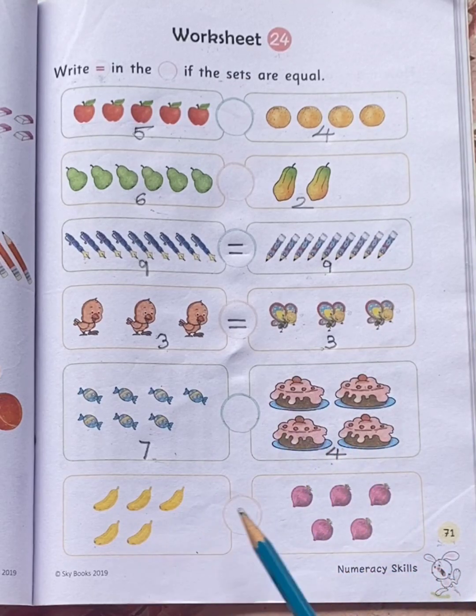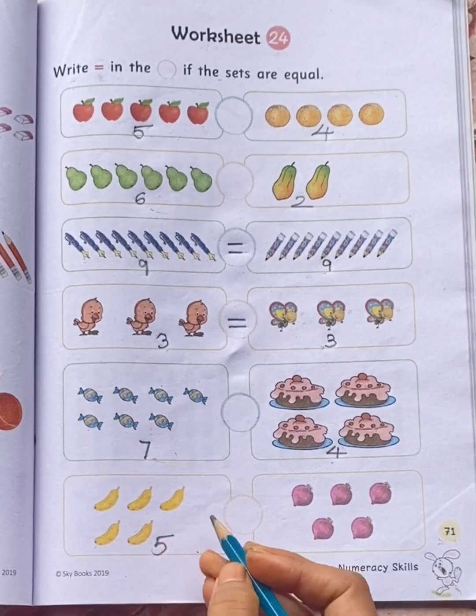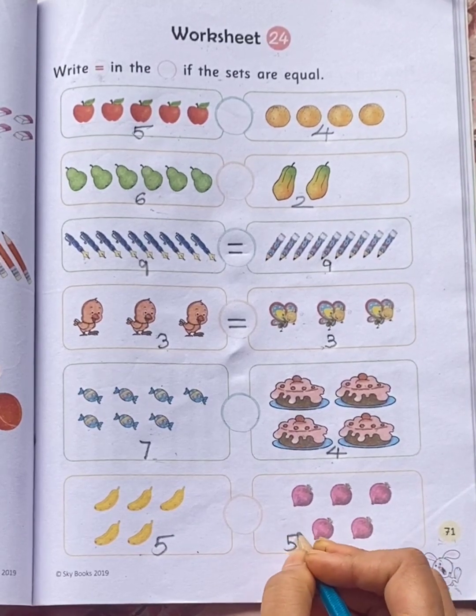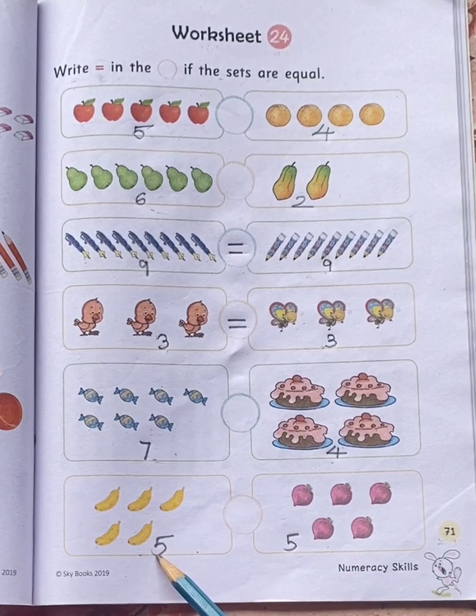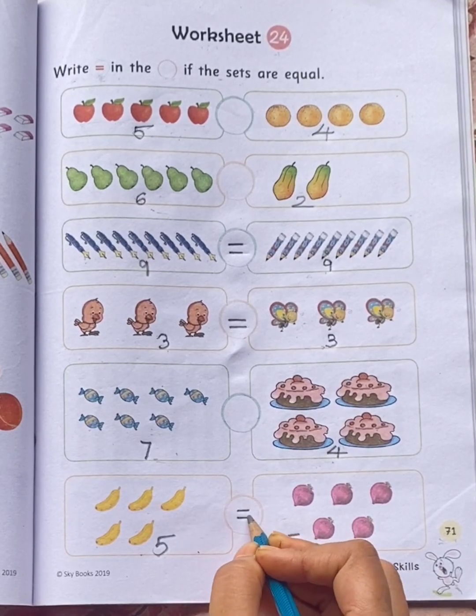In the last set, there are 1, 2, 3, 4, 5 bananas on the left. And 1, 2, 3, 4, 5 onions on the right. Are they equal or not equal? Yes, they are equal. So right here, equal to.